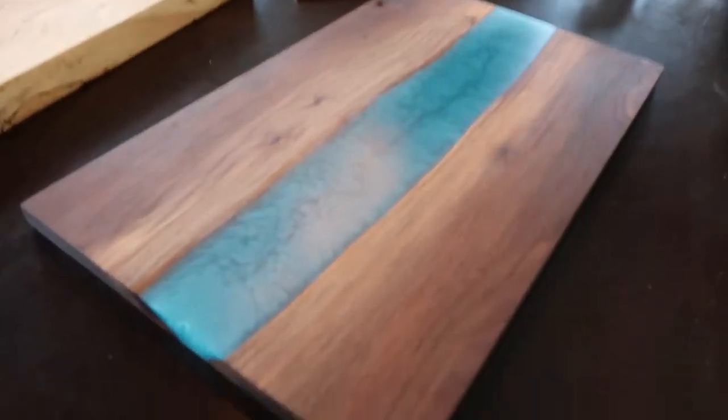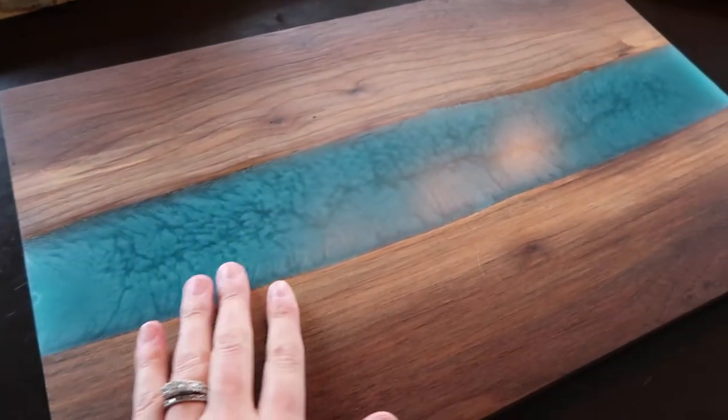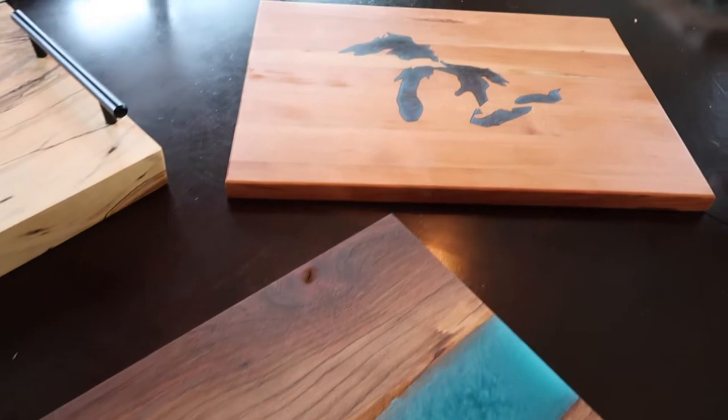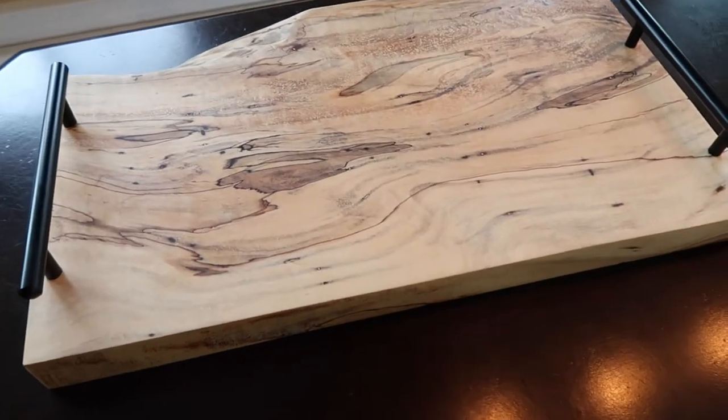Farmer Joe has been working on cutting boards with this beautiful resin. So pretty. He has a few different things going on. We have a nice charcuterie board with spalted maple. He's working on getting all of that finished because we need to send pictures to some of our art and craft fairs that we have going on around the area this year. We need to send an application in and see if Farmer Joe can get a booth and start selling his stuff at the craft and art fairs.